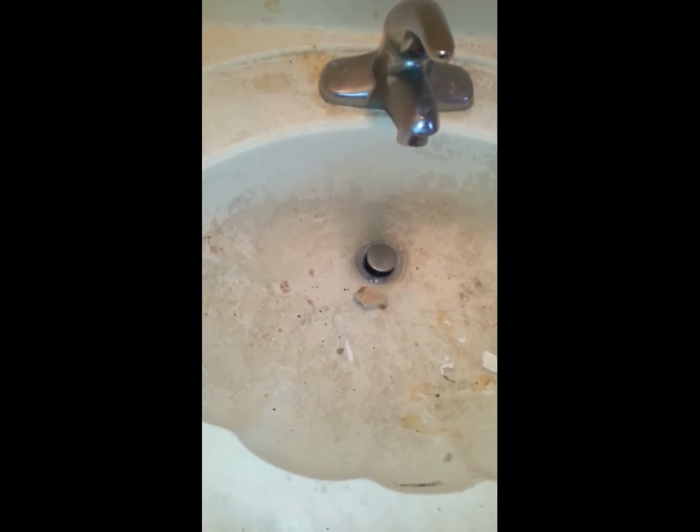Last thing we're going to look at is the bathroom. Let's see what we got in here. Okay, so this one's not very pretty. Look at that sink. Oh boy. All right, we've got a world-class tub here as well that needs some work. Dare I open the toilet? Dare I?